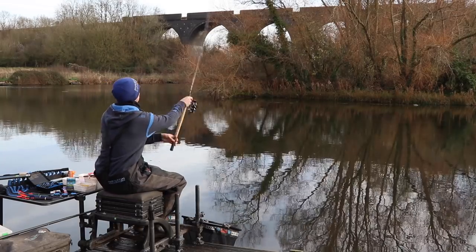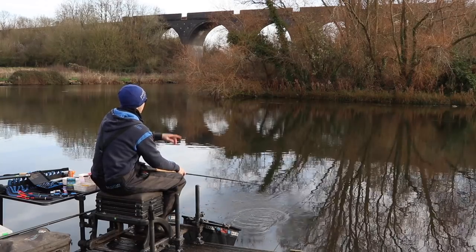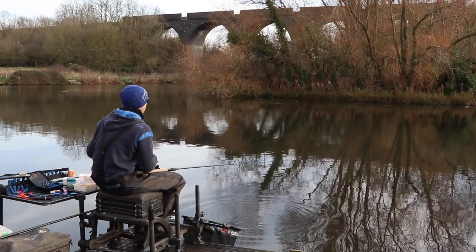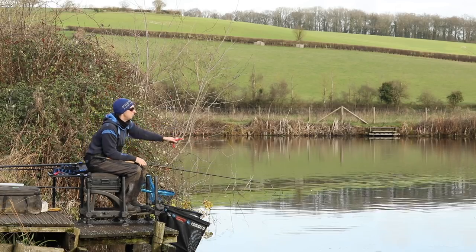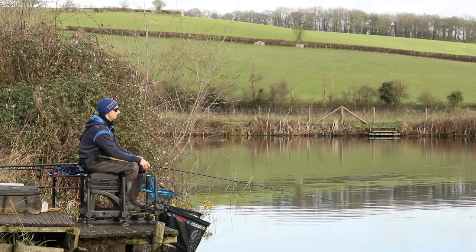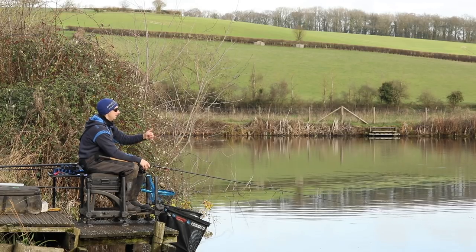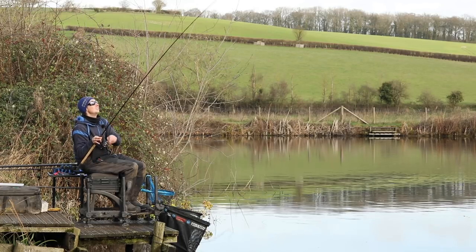Let's see what happens. It's an odd bit of breeze, so I'm going to sink the line, make sure it's all sunk so it's not drifting out of place. I'm just going to feed over the top of the float, see what happens. You can see my hook bait dropping through now. First dropper, then the next dropper. Oh, something on the drop straight away. So that's a good sign.